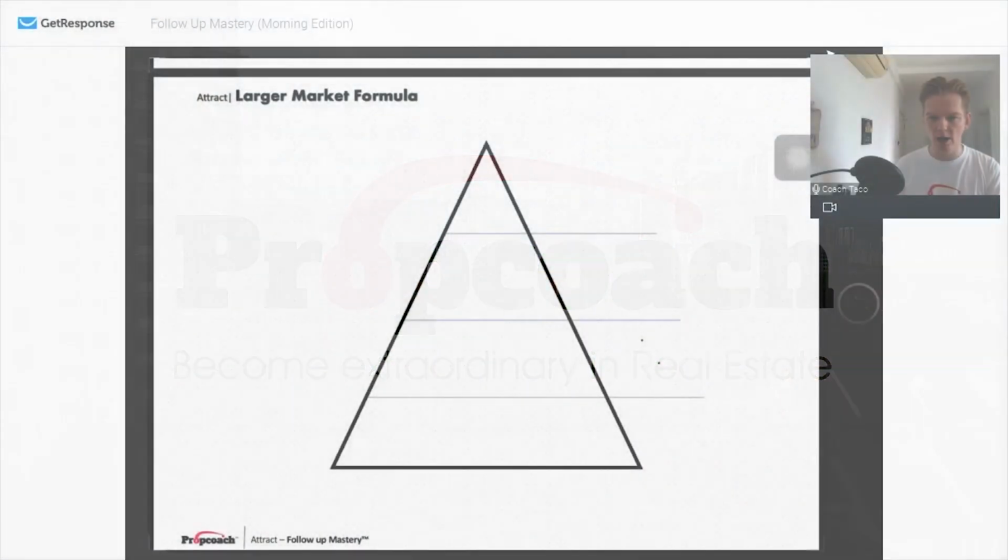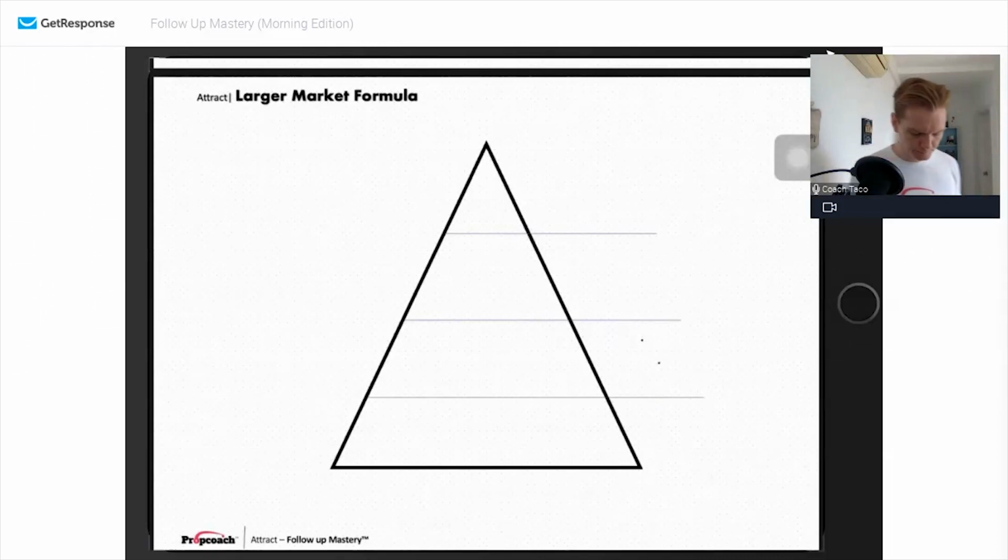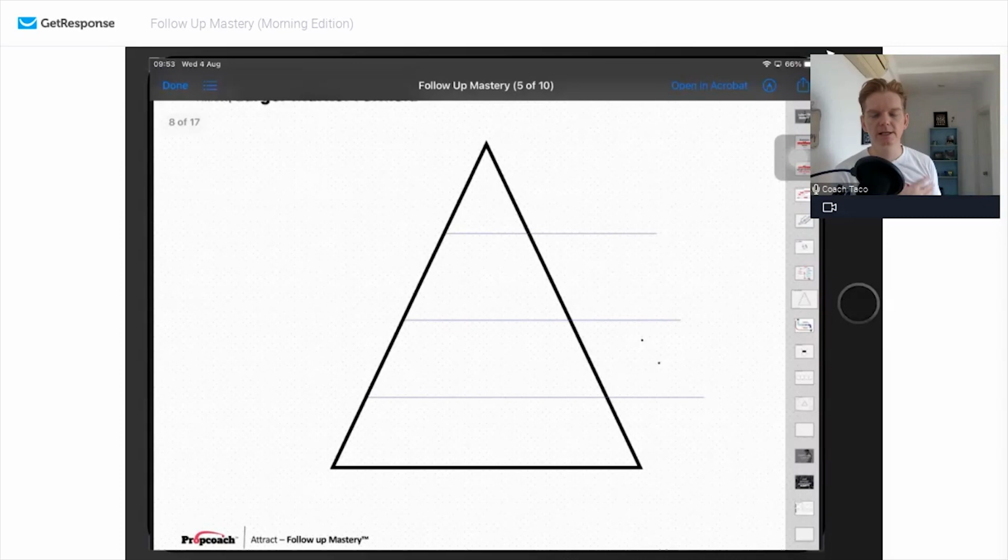And let me explain to you how it works, but bear with me. You have to imagine that this triangle is the whole market out there. Then comes the next part: once you have identified your perfect future client, you're going to target them with, of course, some ads. You're going to target them with some conversations. You're going to target them with your marketing so that these people start coming into your database.